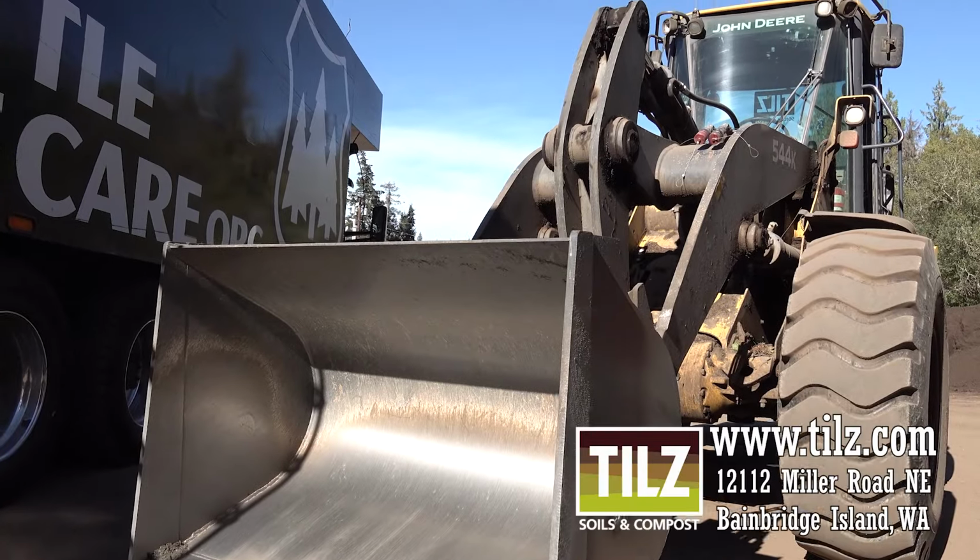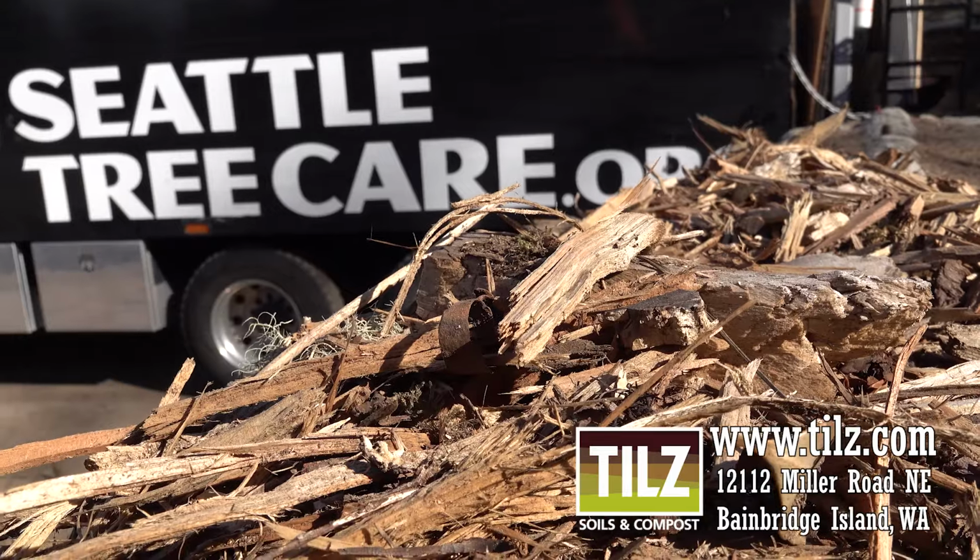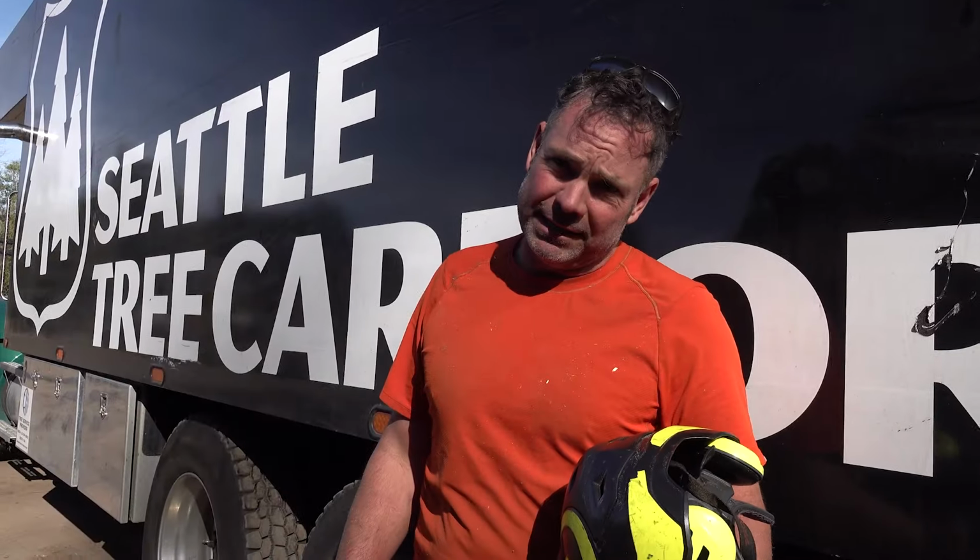So big shout out to TILZ. Thanks for accepting this load of cottonwood. And we got one more on the way. Arne will be bringing it in just a little bit.